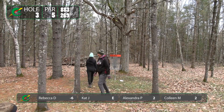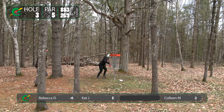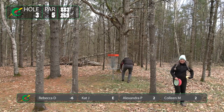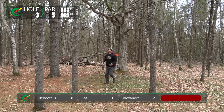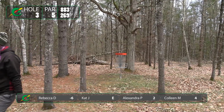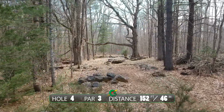Oh, playing by the rules here. Furthest out goes next. Just by a little bit. Just by a disc. And Colleen tapping out her bogey. My apologies. Yeah, really tough hole, especially in this wind. Very long. So really interesting to see how we tackled it.